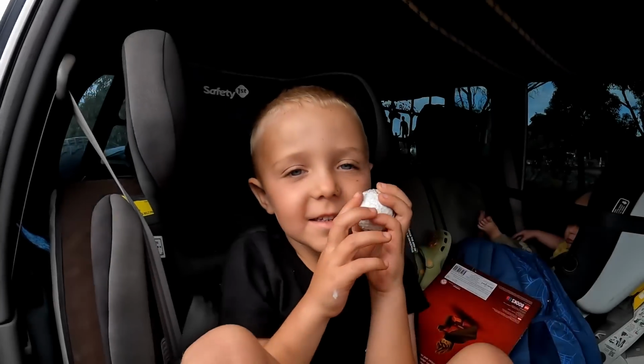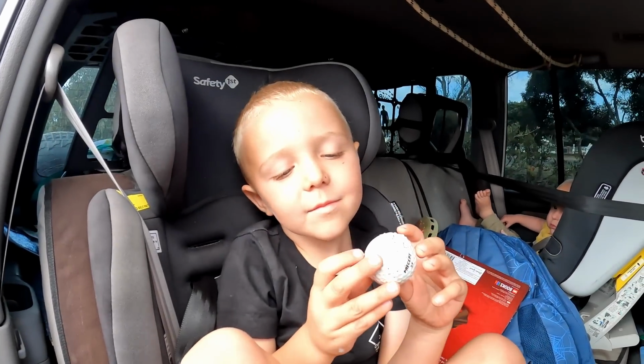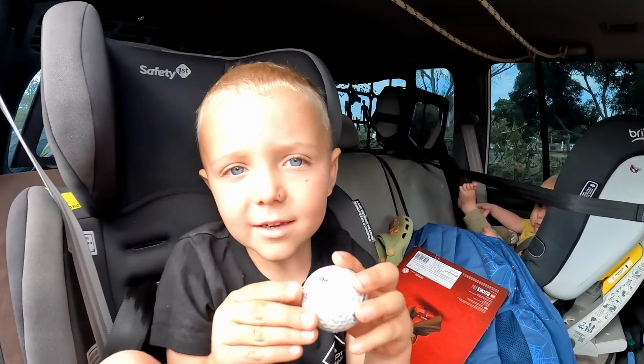And look what I found. Number 9 golf ball. Golf ball on the golf course, very nice. It's a number 9. Yep.